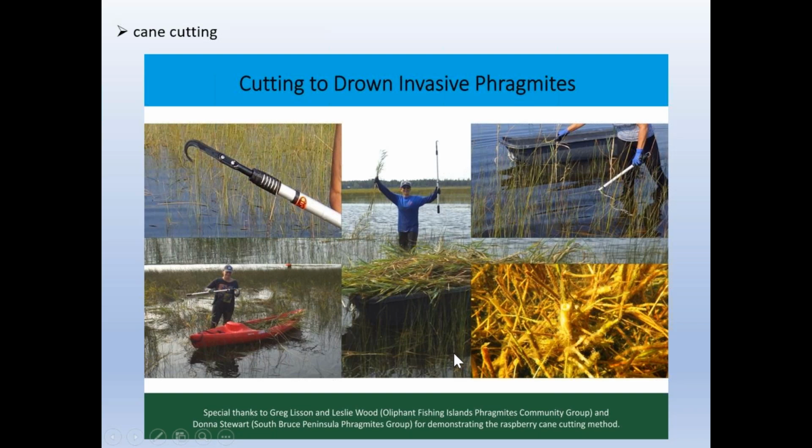The other method that's really popular is this cutting to drown method using the cane cutters. These are raspberry cane cutters. They're available from a company called Lee Valley. They're aluminum handles. They're telescopic, so you can extend them out. They have a really sharp blade, and you just run the blade down the stalk of the Phragmites and just pull, and it slices it off.